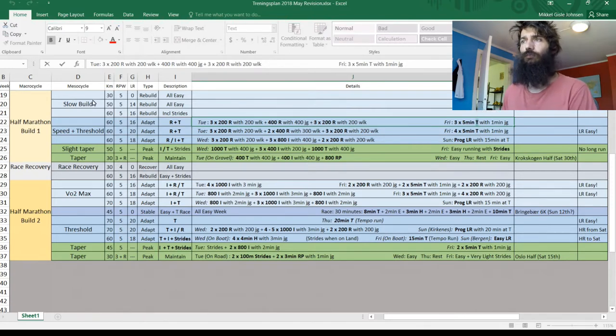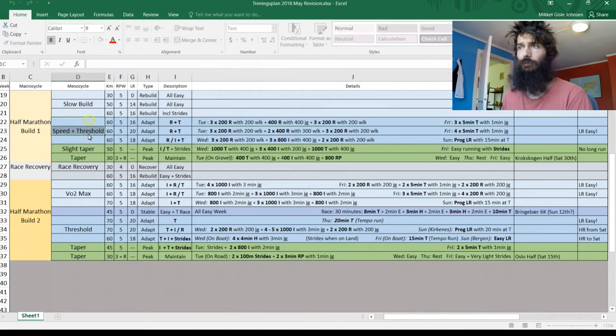Just to get an overview, I'll go through first this period now of 3 weeks of speed training and a little bit of threshold. Then I'll taper a couple of weeks before the race. Then I'll have a race recovery period, just recovering after the race, building back up to 60K after tapering and racing and then having this recovery week.